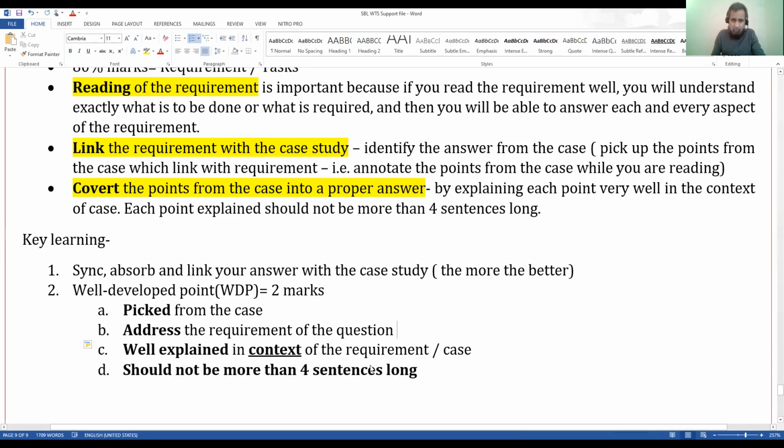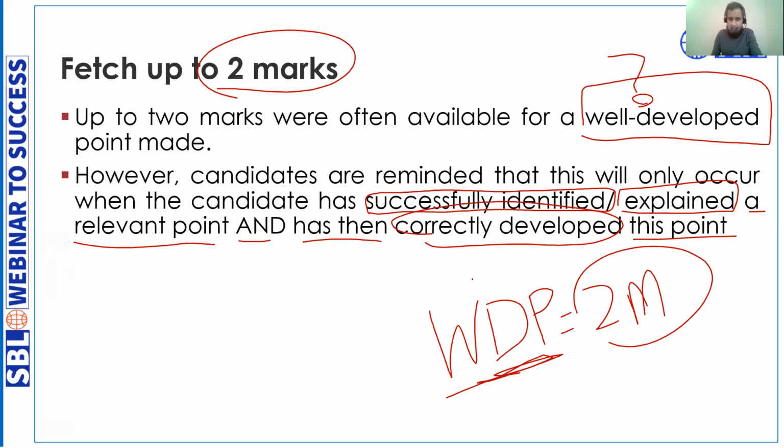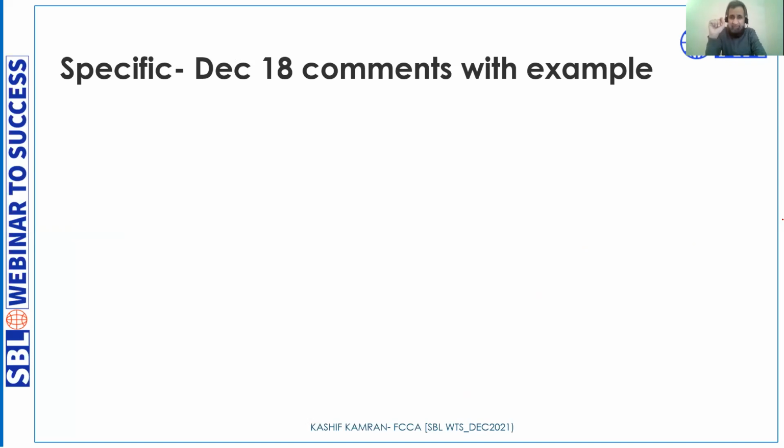Okay, moving backwards to the presentation, then starting on with the drilling. Some specific December 18 comments with example, and then we go to the December 18 paper. Now, when I was preparing for day 3 of the webinar, because we have to do the December 18 paper, and we even had a view of the December 18 paper yesterday on day 2 of the webinar when we were discussing the professional skill marks.